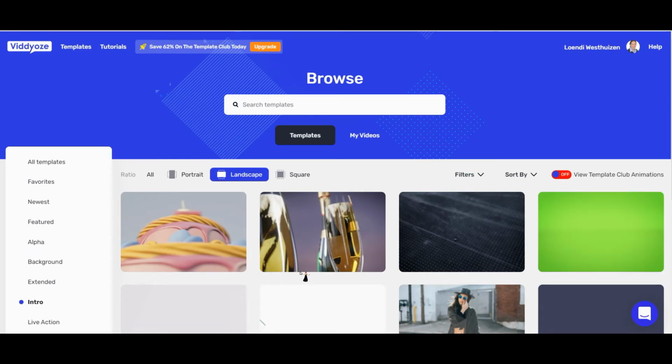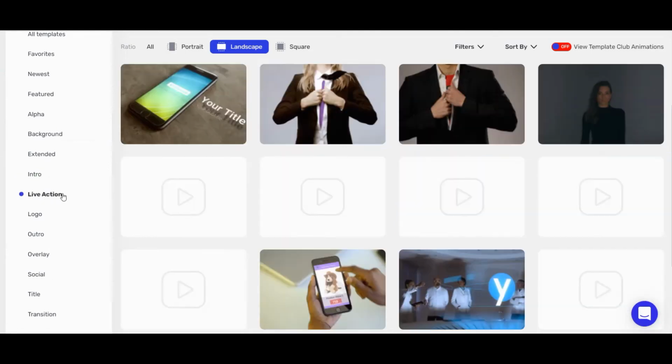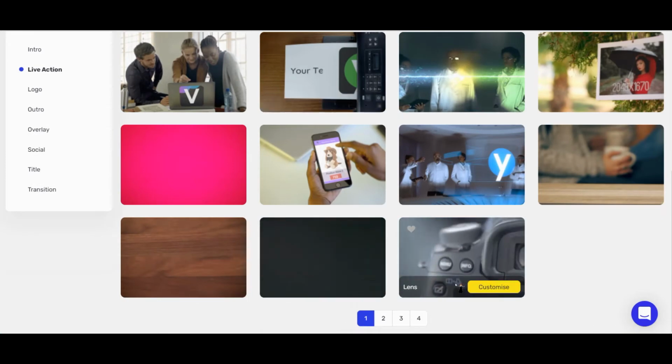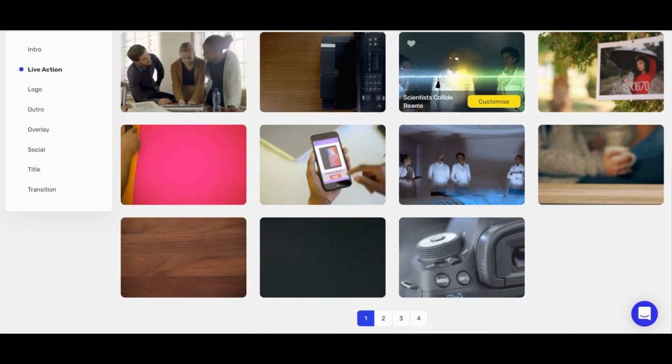And here you can change the images. Even if you go into, let's say, live action, you must look at this with a different mindset. If it's for hotels or for a camera or for maybe wall painting, something for a scientist, make sure that you don't think of this as the only solution, because you can change it and make changes and edit to suit you and the colors.